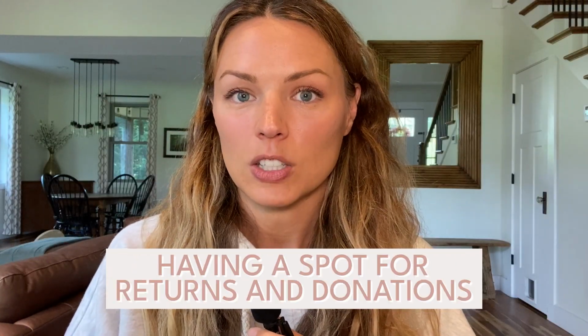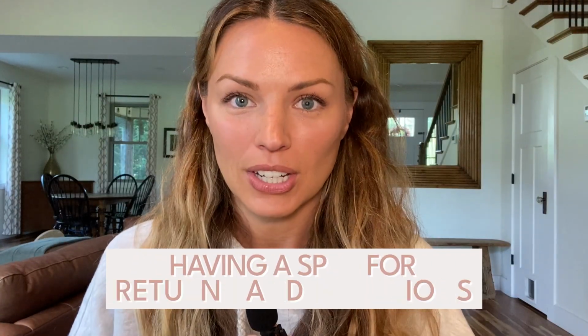It is a beautiful thing. And let's also talk about having a designated spot for returns and donations. So many people just leave Target bags or receipts or things to remind themselves in the entryway that they need to return something to the store. Maybe an impulse purchase they got last week that they're like, hey, I actually don't need that.